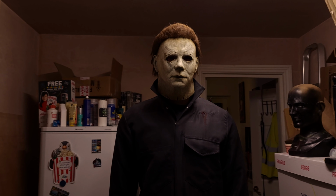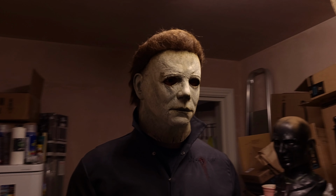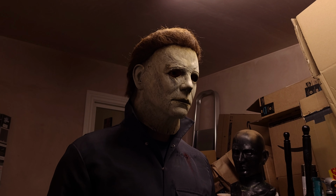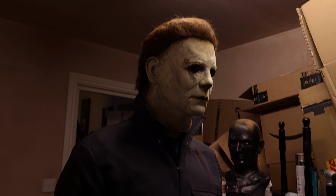Yeah, I hope it goes to a good home. I hope they all go to good homes, because I do love them. By the time I'm finished with them, I wish I could keep them all, but I've got nowhere to put them, and that would be silly. Shift them, get them done.